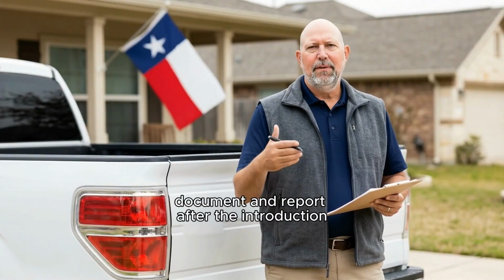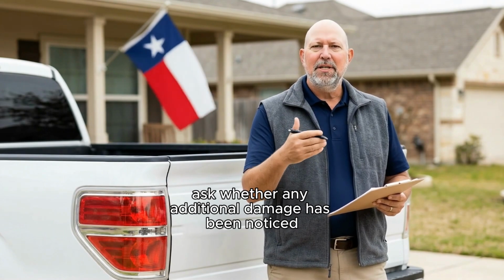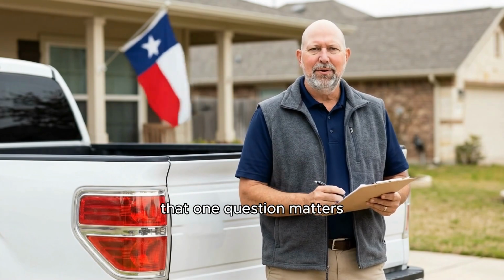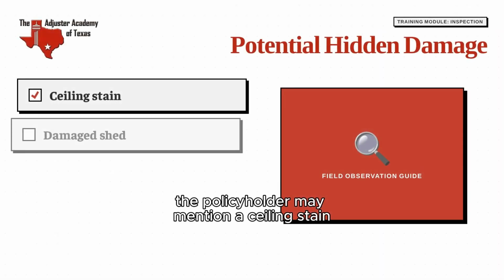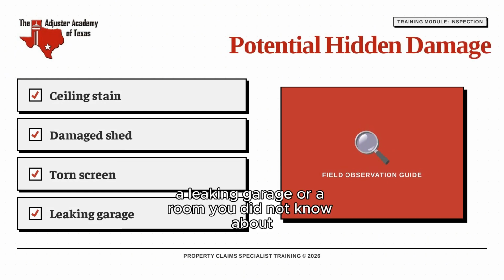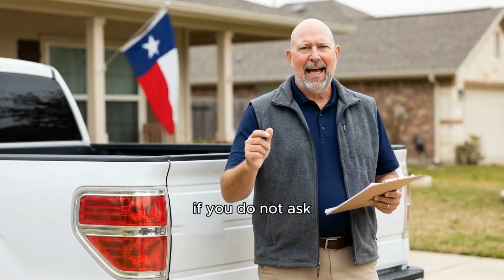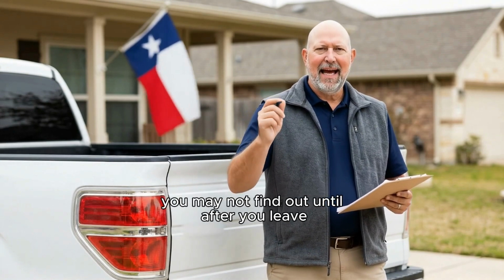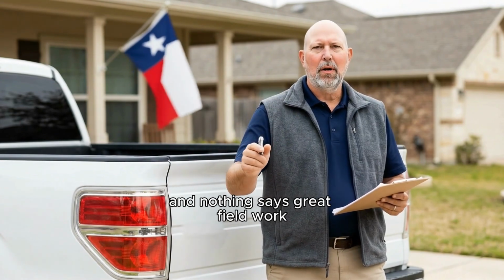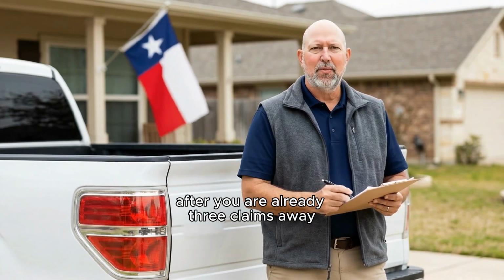After the introduction, confirm what was reported. Ask whether any additional damage has been noticed since the claim was filed. That one question matters. The policyholder may mention a ceiling stain, a damaged shed, a torn screen, a leaking garage, or a room you did not know about. If you do not ask, you may not find out until after you leave. And nothing says great field work like discovering a missed interior leak after you are already 3 claims away.